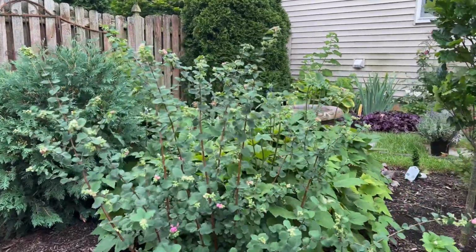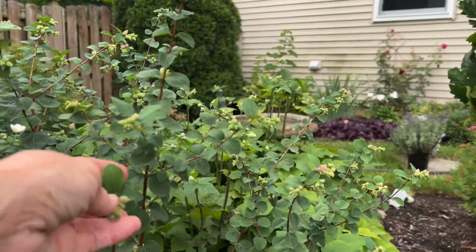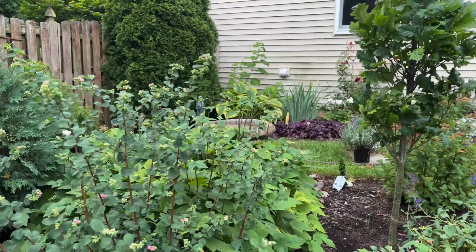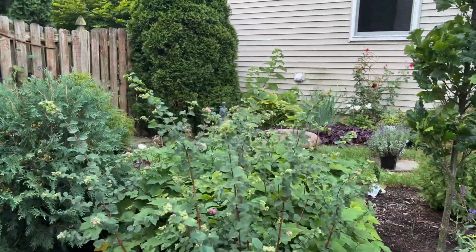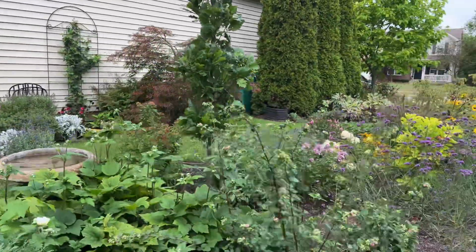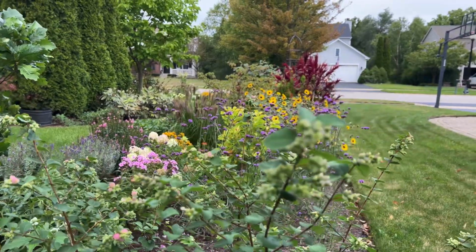And in a couple weeks, it's just going to be loaded with pink, and so easy to care for, low maintenance. It's supposed to be deer resistant, and I've had deer come through this border and they've not touched that yet. So hopefully they never touch that. But that is Proudberry coralberry, and look at all those berries about to happen.